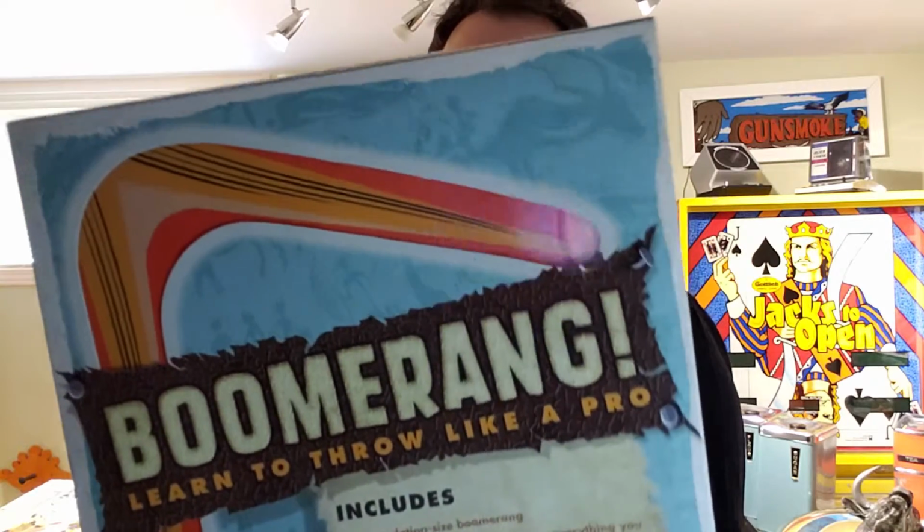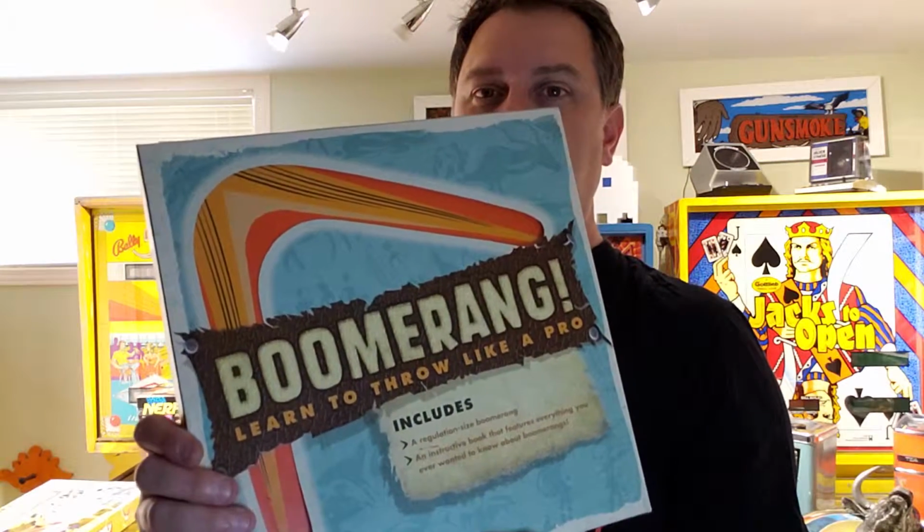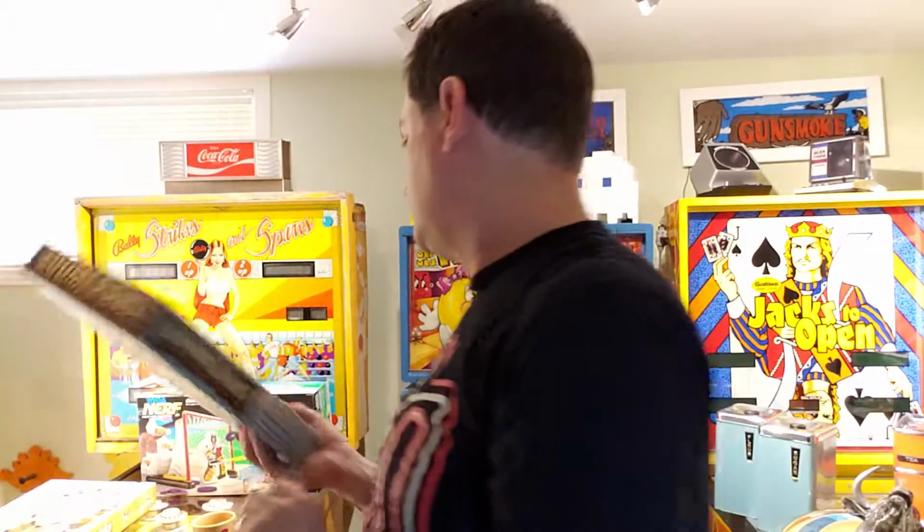And this is actually for the kids. So a boomerang and a book, how to throw a boomerang. There are lots of large parks around us in Guelph, so me and the kids are going to go out and throw this around and we'll see what kind of damage we can do. So I grabbed that too.